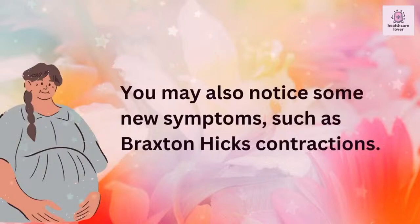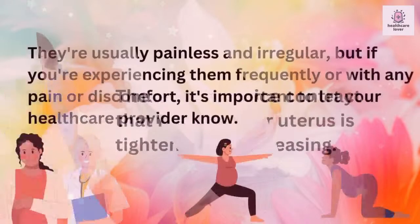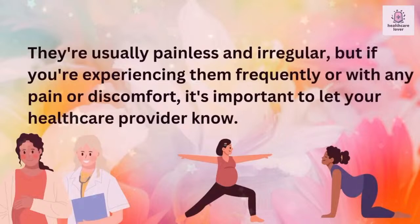You may also notice some new symptoms, such as Braxton Hicks contractions. These are practice contractions that feel like your uterus is tightening and releasing. They're usually painless and irregular, but if you're experiencing them frequently or with any pain or discomfort, it's important to let your healthcare provider know.